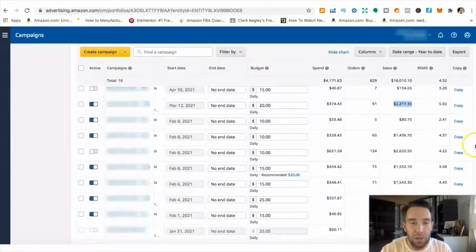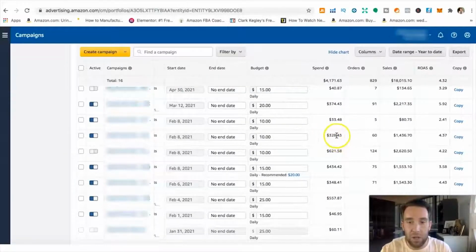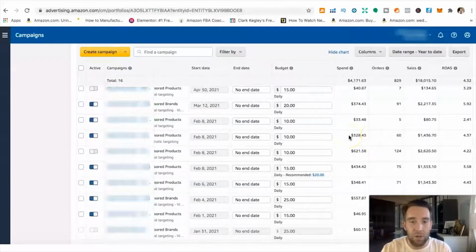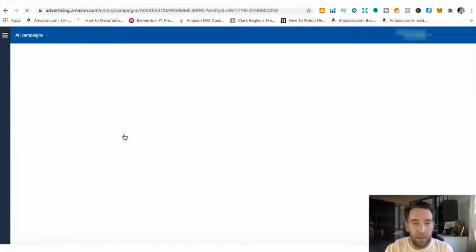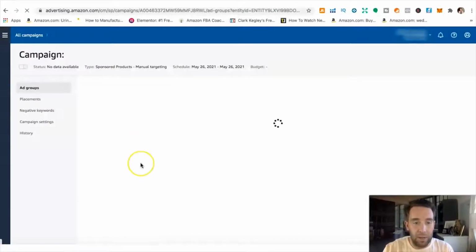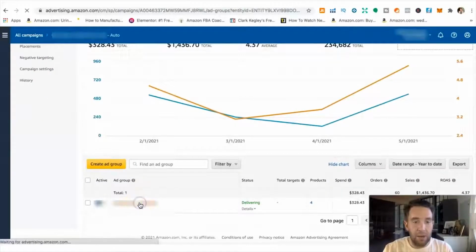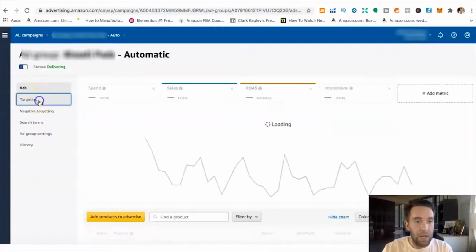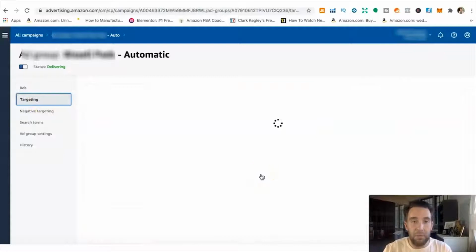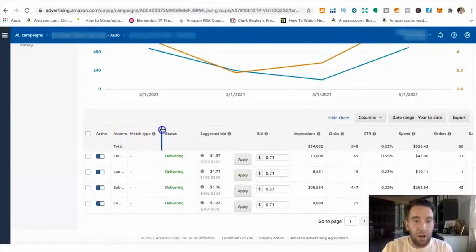So let's go through some of these campaigns. Why don't we start with an auto campaign? So let's look at this one. The spend is $328. The sales is 60 orders, $1,436. Let's click on this auto campaign. You'll come in here, you'll click on your auto campaign, and then on the next screen, you'll come down here and click on Ad Group 1 or the auto campaign name again. And then where I start is I go to the top left to targeting. And under targeting here, guys, this is where we have the different ad groups. We have close match, we have loose match, we have substitutes, and we have complements, okay?